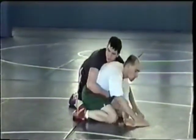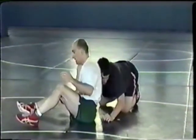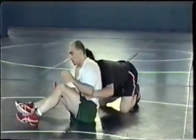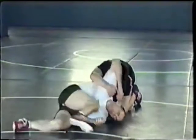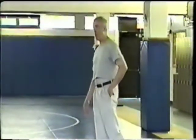We go for a switch, and the opponent circles away. Unhook. Circles away from us, we do dip and turn, and get a one-point neutral. So switch has several combinations. It's an old move, an effective move, and there's a lot of things you can work off it if the switch itself won't bring you points.